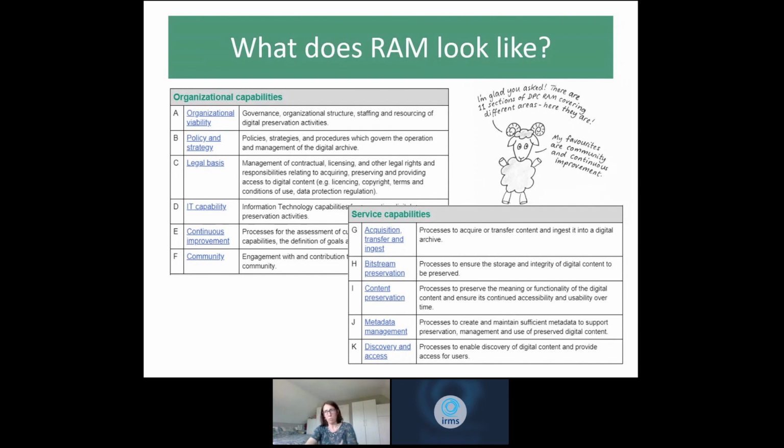So it's just a maturity model. It's not a certification standard. It's much more lightweight. You can do it in an hour, perhaps. I know someone who's done it in 20 minutes, but he was very quick. Whereas TRAC, you'd need weeks to do.